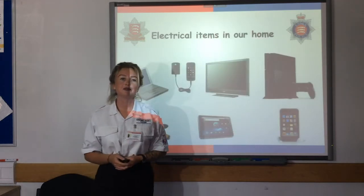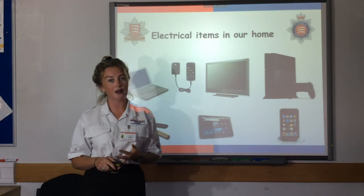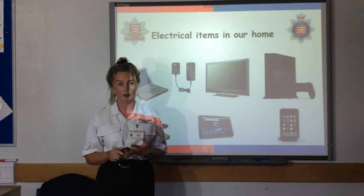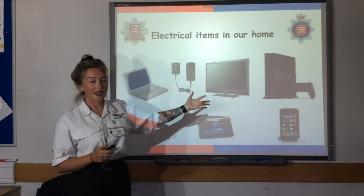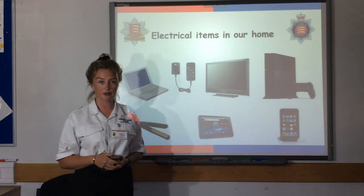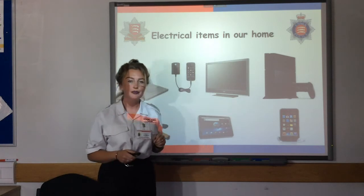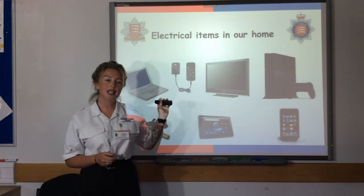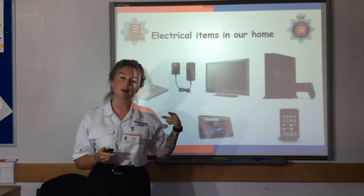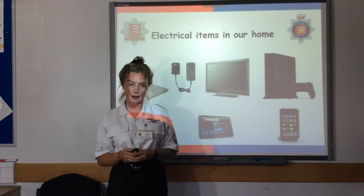So moving on slightly, I'm sure at least a few of you watching this have laptops and mobile phones that you're allowed to use under adult supervision. You may play with PlayStations, Game Boys, etc. at home. What I really need you to be made aware of is that if these products get overheated, they can also cause a fire. So it is very important that when you are playing on your PlayStation, you must have a break, let it cool down, and then come back to playing it, because when you hear that little fan spinning around in the back of that machine, that means that the machine is getting very hot, so it needs time to cool down.